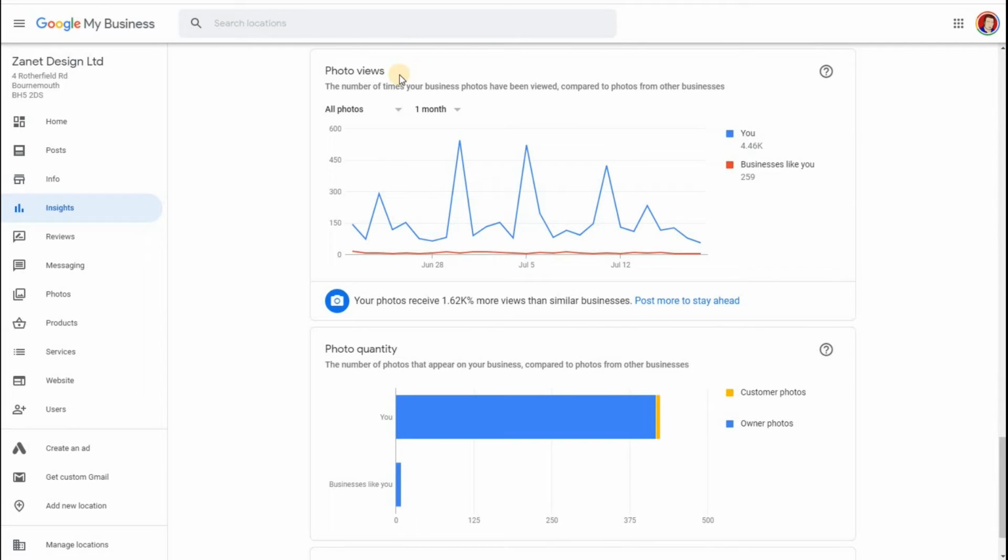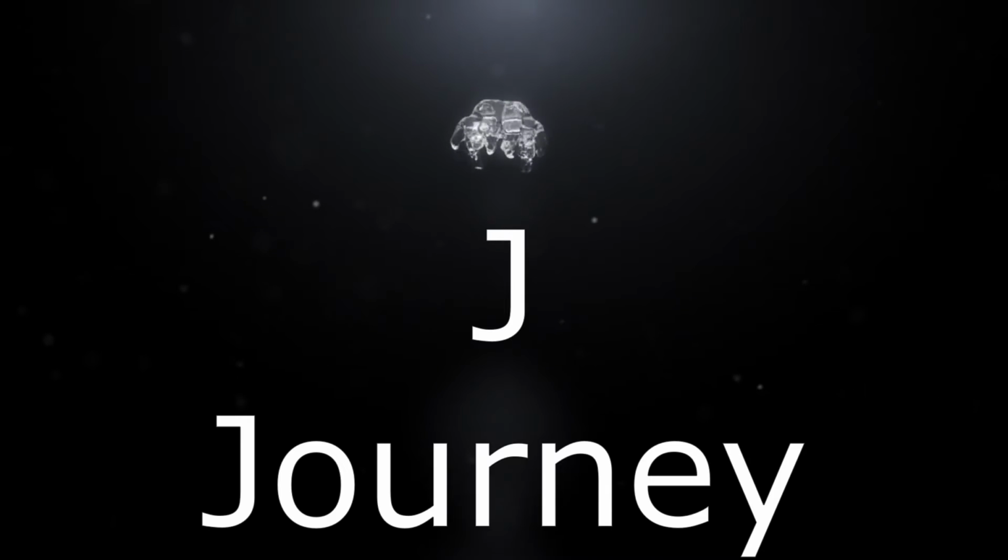Notice here photos are really important. So again, looking at when you add photos, see what impact it has on your traffic. Of course, you're trying to do better than your competitors, so you get an idea as to how the competitors' traffic also rates when it comes to photos. So photo quantity also has a big impact on traffic. So there's a top tip as well. Make sure you keep adding photos on a regular basis and you'll find you get a lot more traffic.